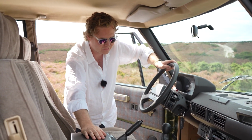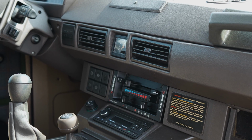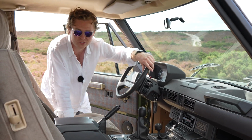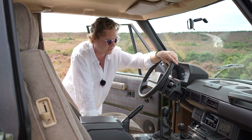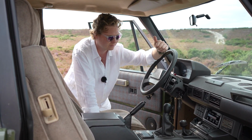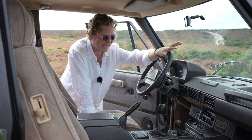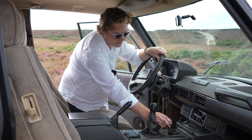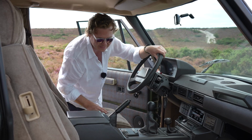Central cubby. Still got the switches, but the windows have been converted. The only thing it's got that's not original is this Blaupunkt Madrid 200 Bluetooth radio, which is just a really simple, classic look radio. Got your Bluetooth for the phone, Bluetooth for connecting music, and then AM, FM. Very simple, doesn't look out of place. High, low range, and then your five-speed transmission, which is the LT77.